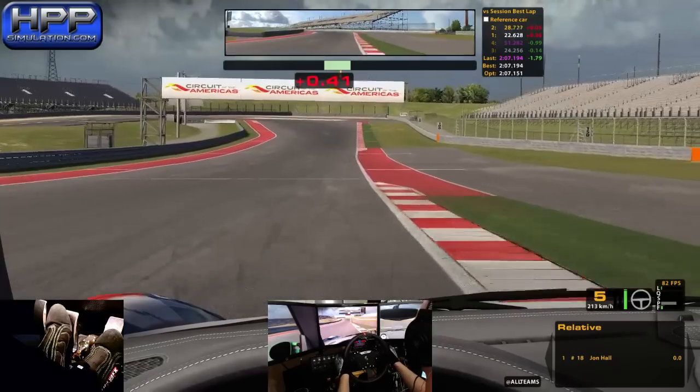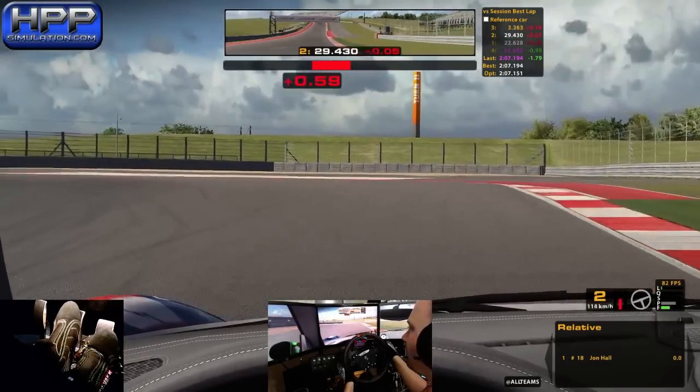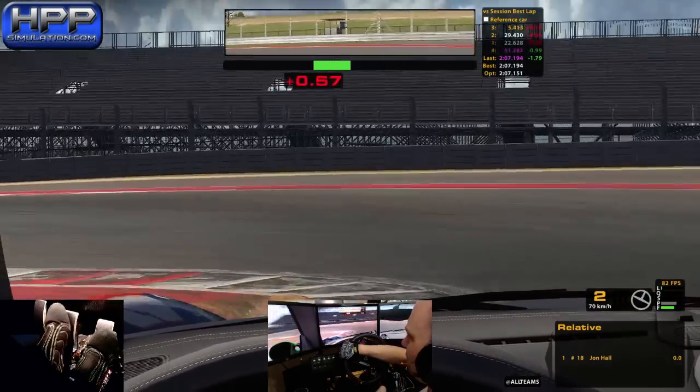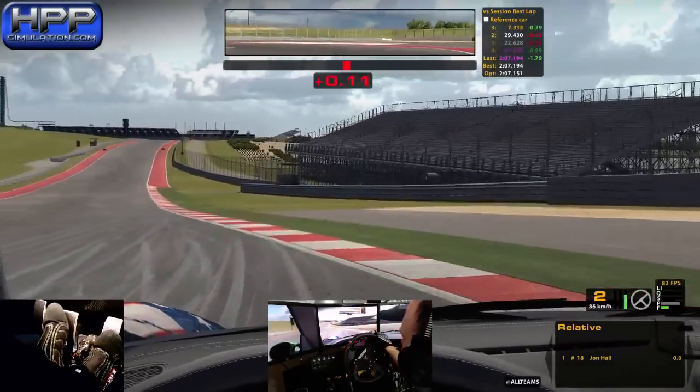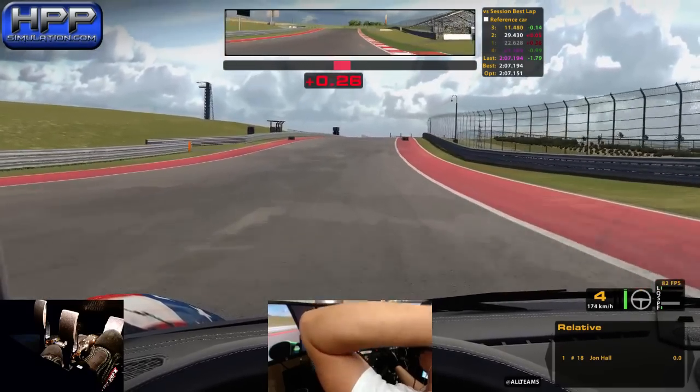Okay, so here I'm gonna brake a little bit before the white line on the right. There we go. That's a lot better. Oh, but we got a little bit of one of those. It wasn't quite a pyramid. It was more like a yellow curb bump.